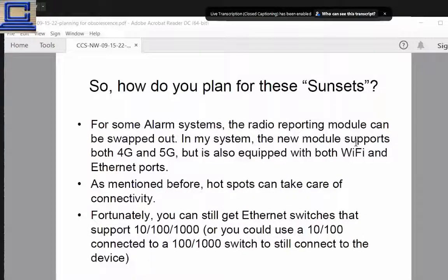So how do you plan for sunsets? The alarm systems, well, they go ahead and swap out your radio module, cut the leads on it, put a new one in, and away you go.